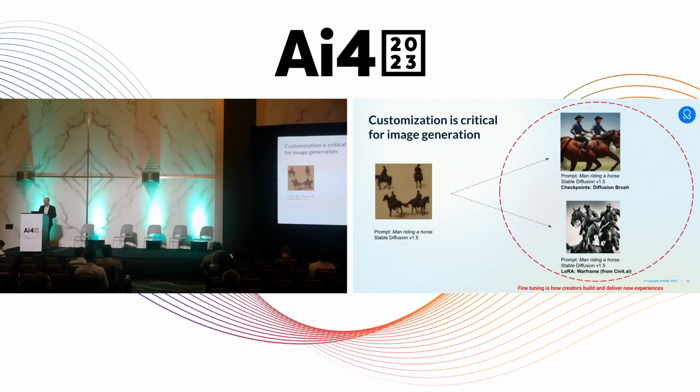Now, one thing in common between all of these is, a lot of times they're using the same underlying foundational model, but they're applying them in different ways through the use of customization. And I love this because it really just highlights what customization can do for that image generation use case. If you look on the left, you can see what a standard Stable Diffusion version 1.5 model looks like when you run it against this prompt of a man riding a horse, right? Looks like a pretty interesting image.